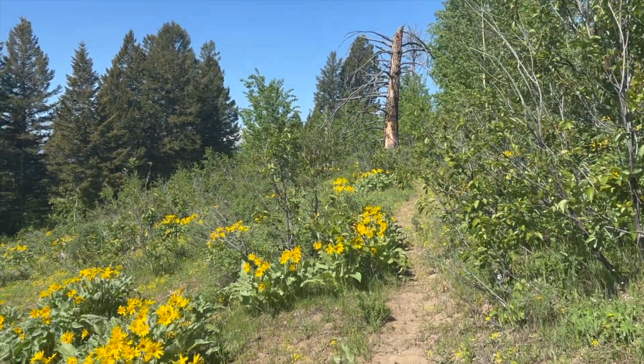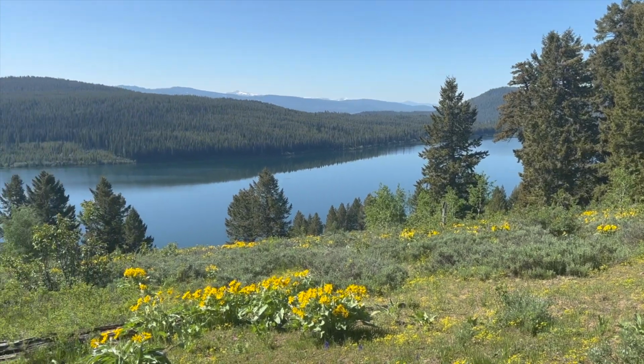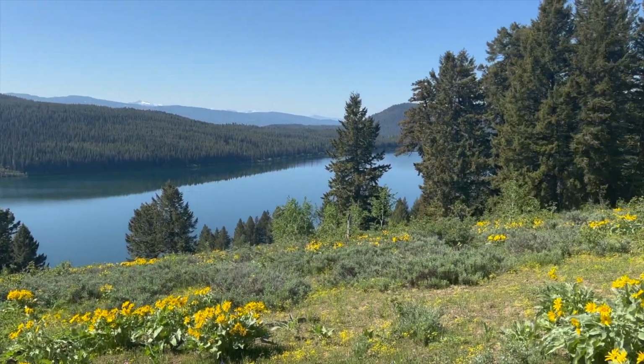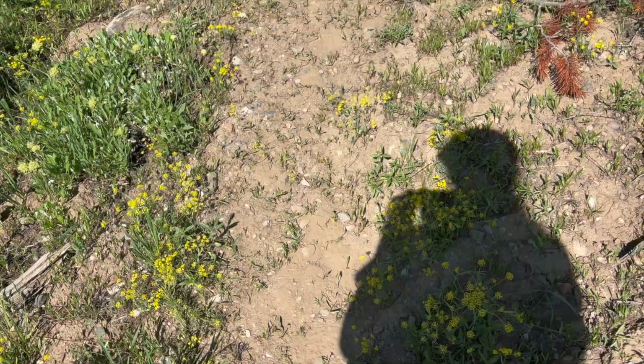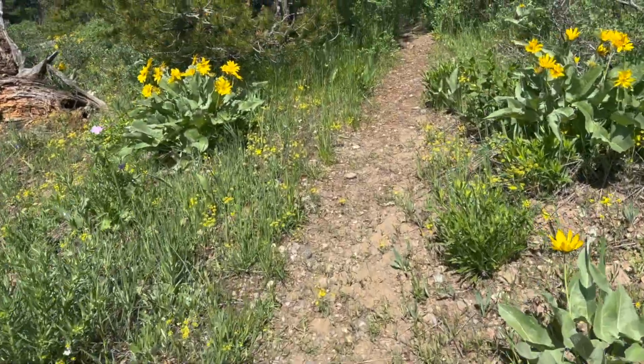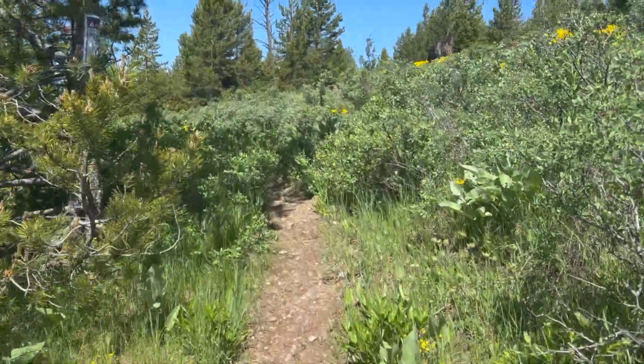We're getting higher in elevation. Got a beautiful view of the lake here, and that is Emma Matilda Lake. Okay, I love this stretch. There's a bunch of teeny tiny little wildflowers.